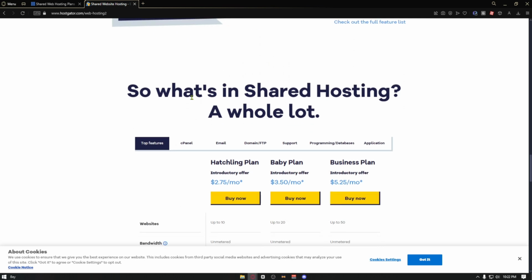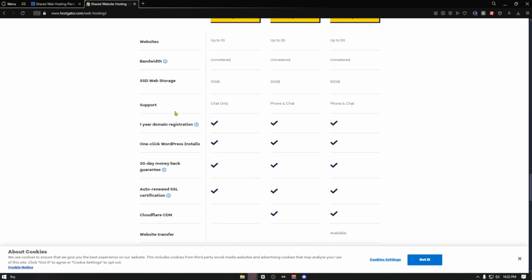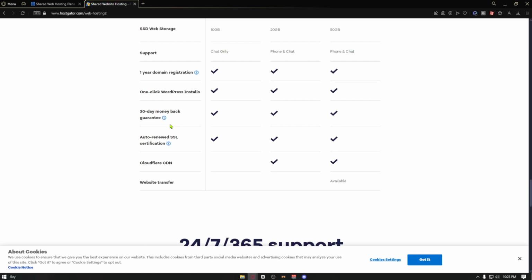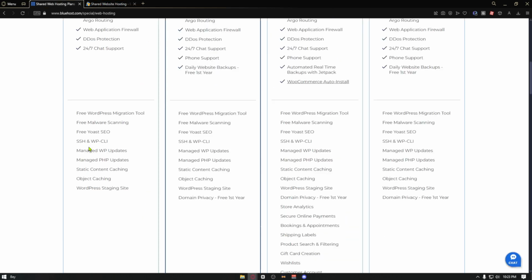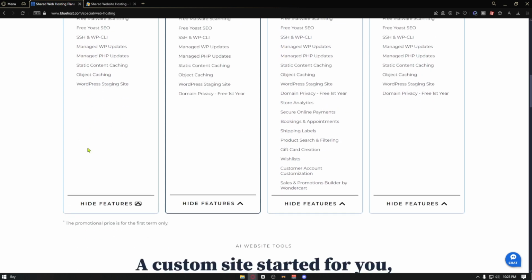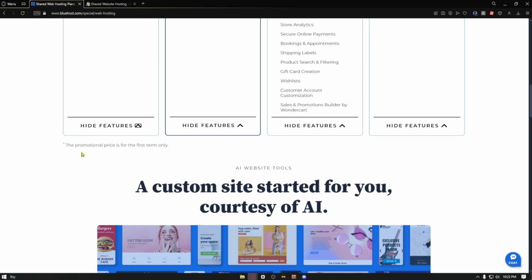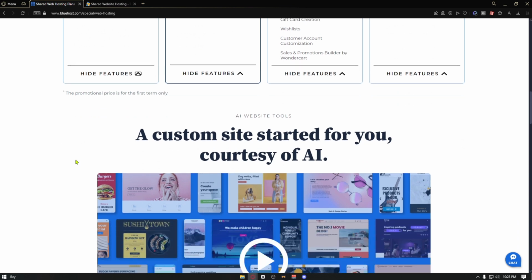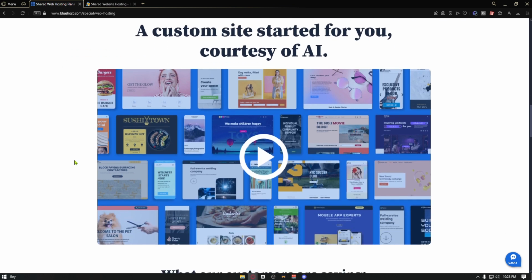Now, if you're a WordPress user, Bluehost has a slight edge. It's officially recommended by WordPress.org, and its plan comes with optimized settings for WordPress hosting. Hostgator also supports WordPress, but it doesn't have the same level of optimization or specialized support as Bluehost. Now for customer support. Both platforms offer 24/7 customer support through chat, phone, and email, but Bluehost support is generally known for being slightly more responsive and helpful for beginners, especially with WordPress related issues. Hostgator also provides solid support, but it may take a bit longer to get specific issues resolved.